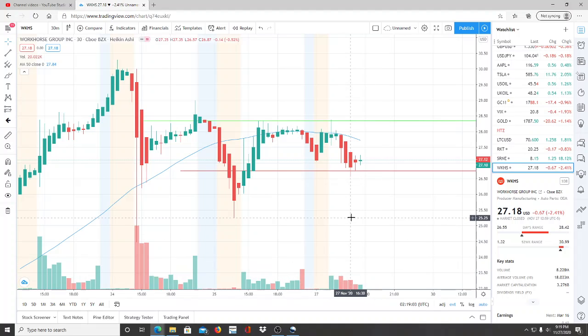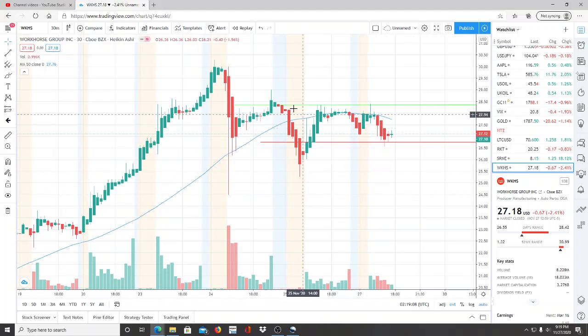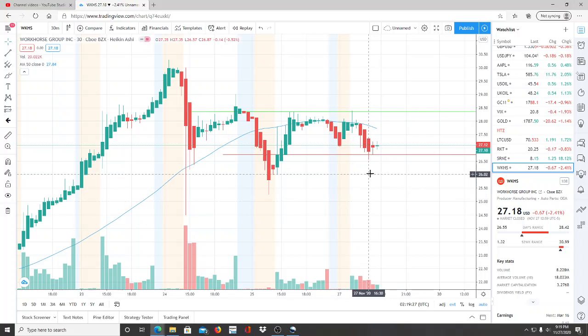So here we are with Workhorse Group Inc., WKHS stock, and it's going in a sideways movement. I've been stating that there has been some volatility, but the bulls are doing really well at trying to hold this up, even though the bears keep on appearing. So we're right now still in bearish territory. The bears are trying to dominate this, and they're doing pretty well at keeping it down from above the 50-day moving average, but the bulls are holding this up pretty well.